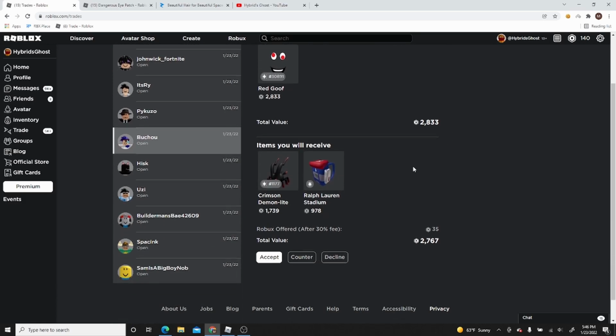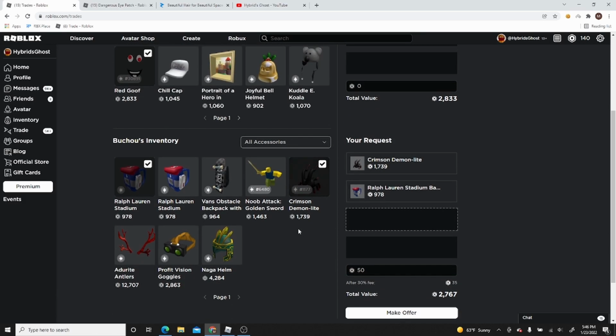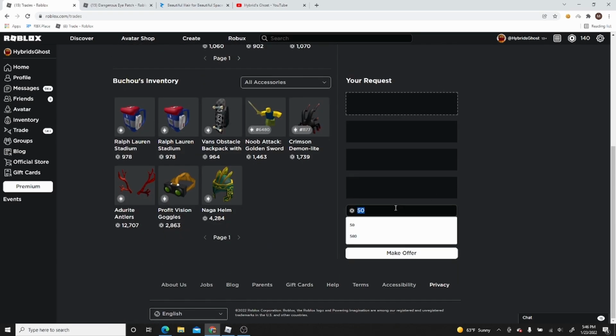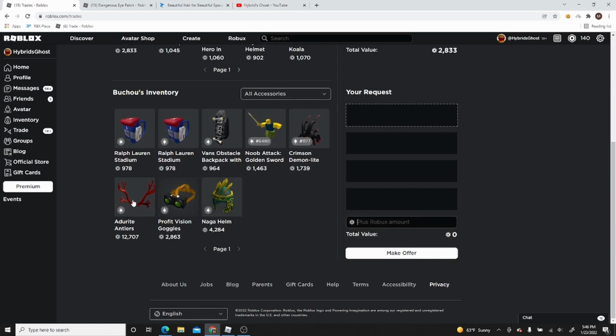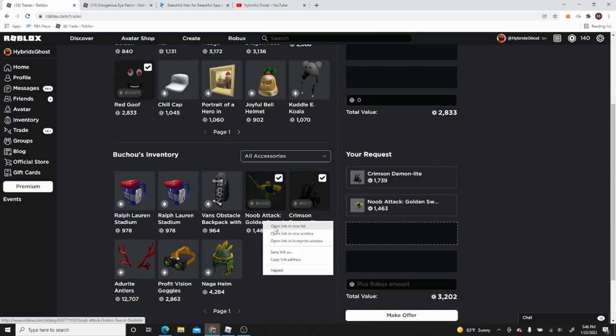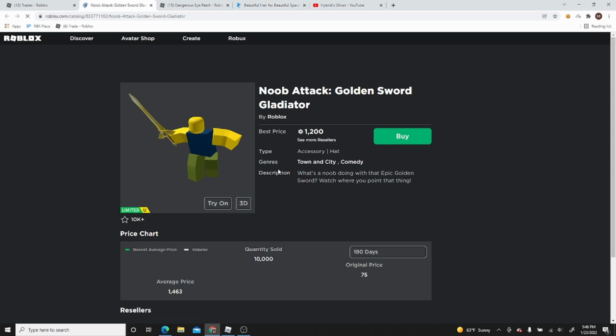Let's look at this one. As you can see, Ralph Lauren is projected. Let's give this guy a counter. So he wants red goof, so we'll send him a red goof trade. You know what I mean? All right. I think this is good. About a 400 wrap win for me.